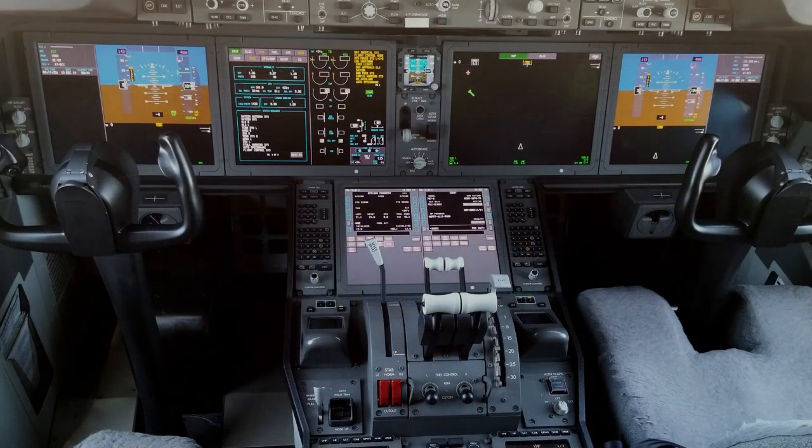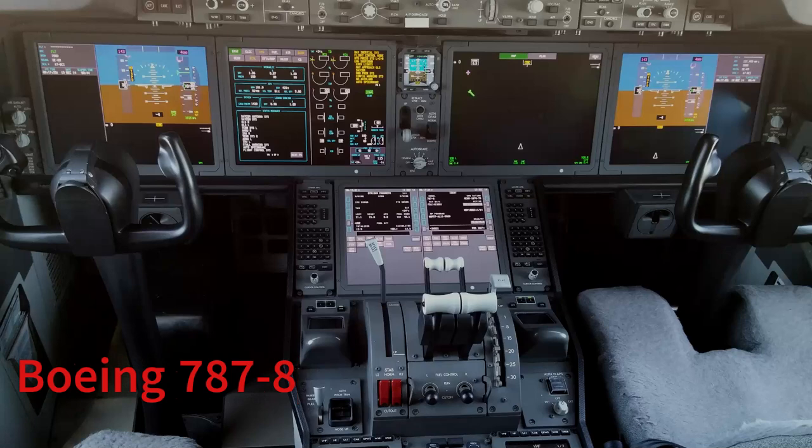And now we move on to their final upgrade, the Boeing 787. This was a major upgrade. There was a ton of updates.